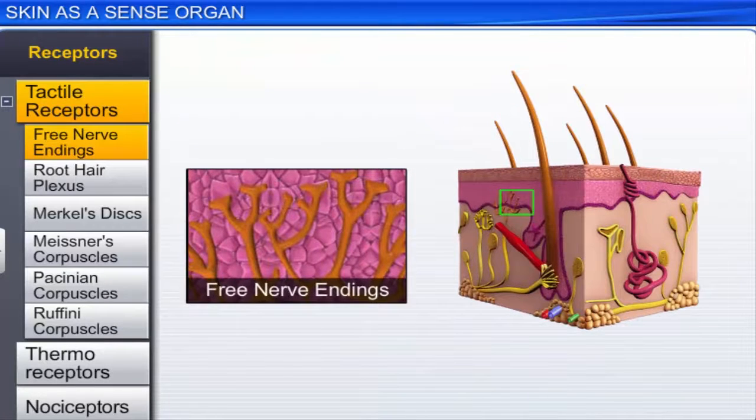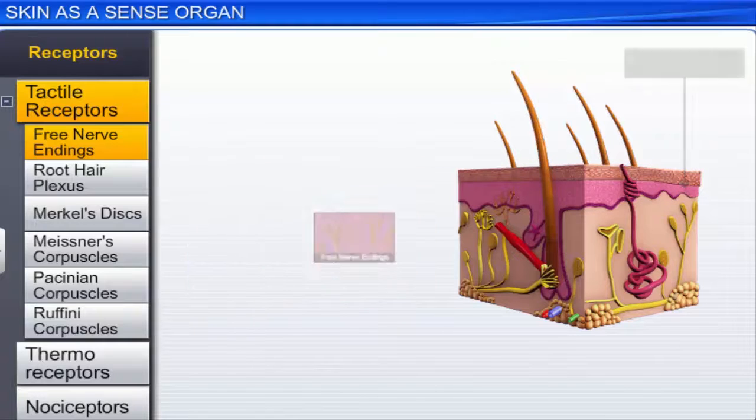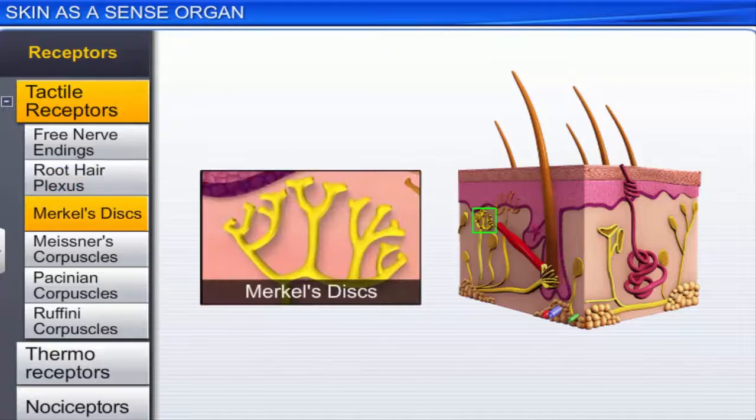The free nerve endings are situated between epidermal cells and are sensitive to both touch and pressure. The root hair plexus is made up of free nerve endings to detect touch and hair movement. Merkel's discs are located in the lower epidermal layer of the glabrous or hairless skin. These receptors respond to fine touch and pressure.